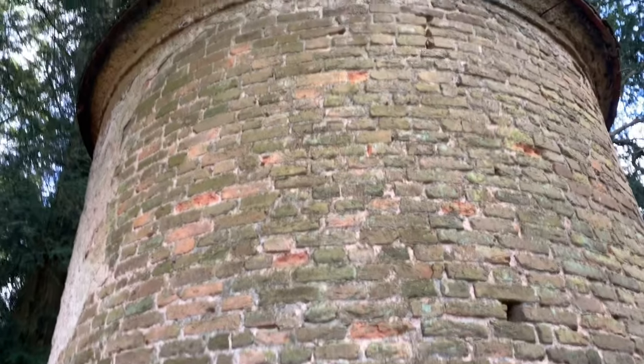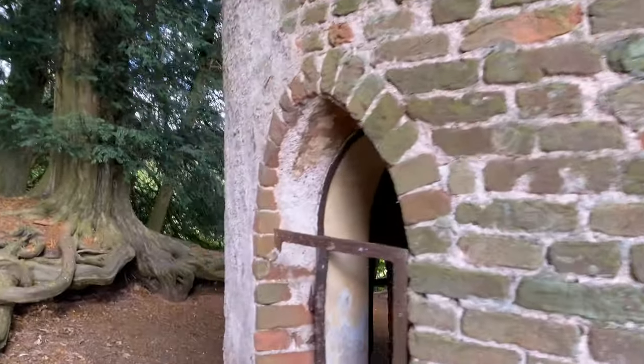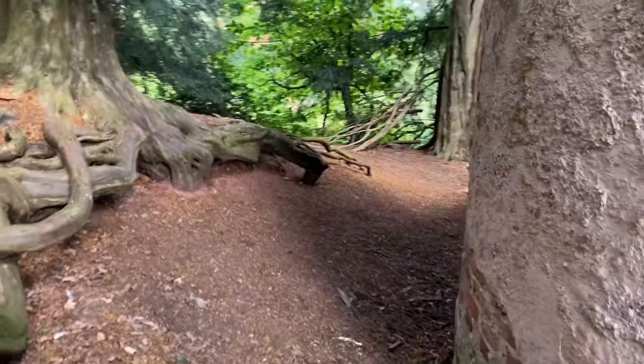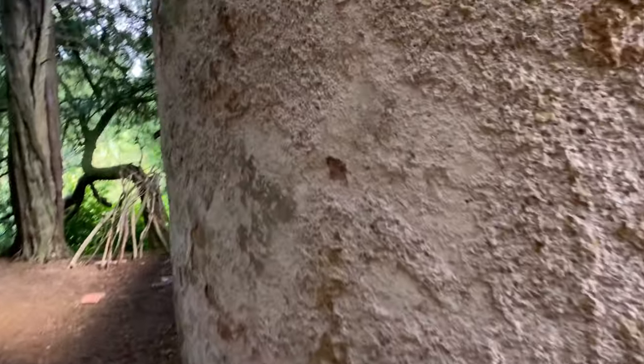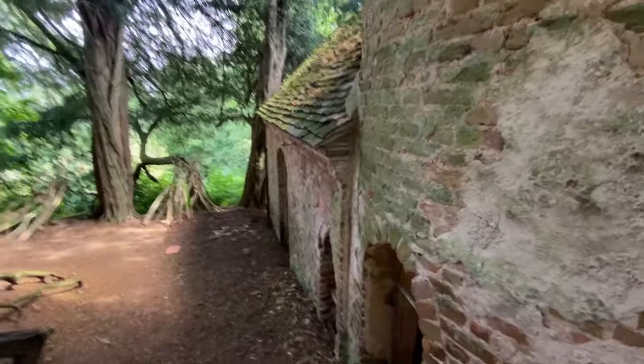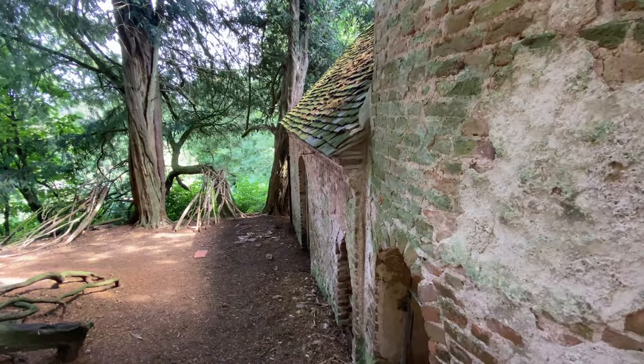See, this would have been coated in render back in the day. And you can see remnants of it there. Look at that. Okay, be going in there shortly. I just want to walk all around this magnificent building first. Awesome. Truly awesome.